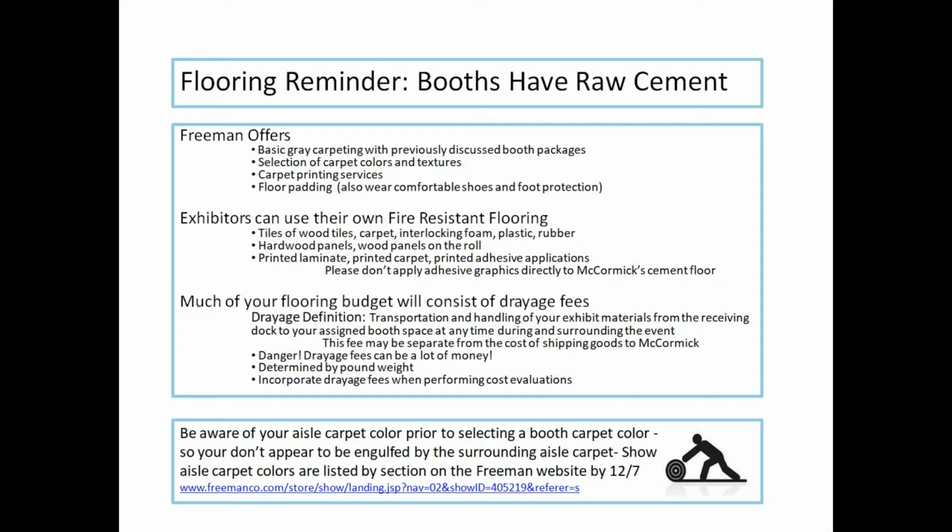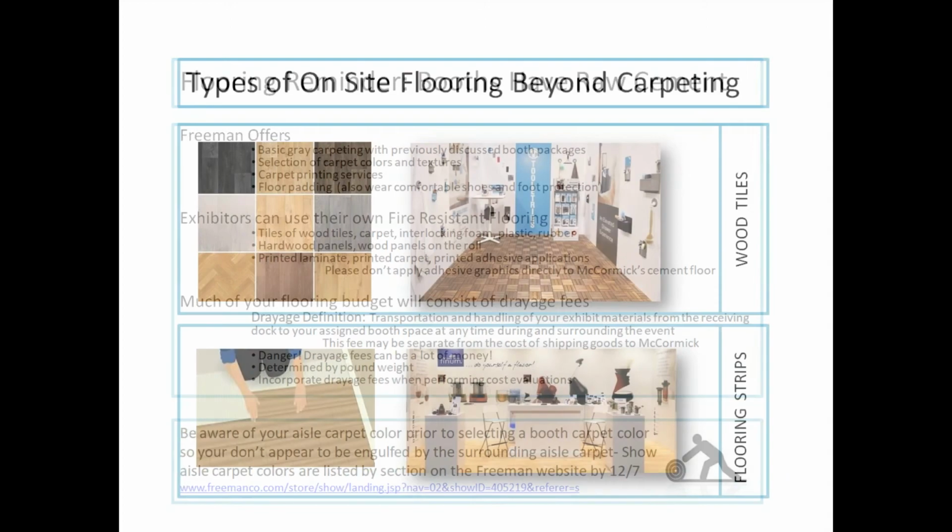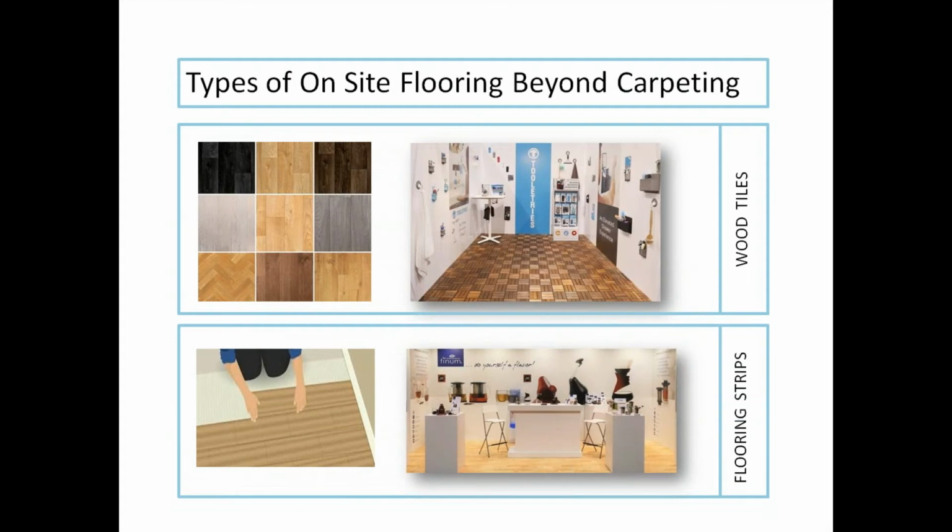You can look for your aisle carpet color on the website listed below beginning the 7th of next month, as per Freeman. So for example, if you have all black carpeting in your booth and you are going to be surrounded by all black carpet in your aisles, I would suggest to go with another booth color carpet to kind of stand out from the aisle so it doesn't look like you're engulfed by the aisle.